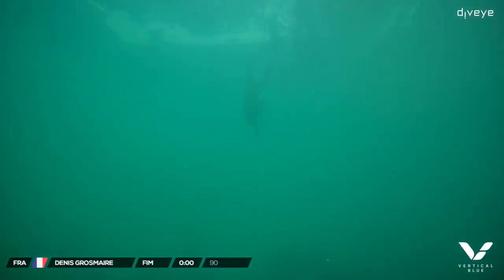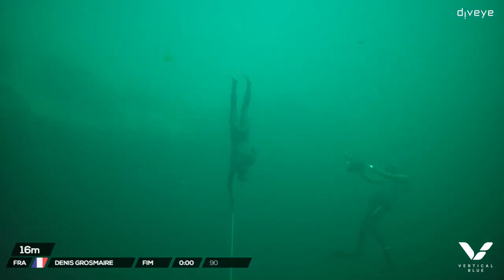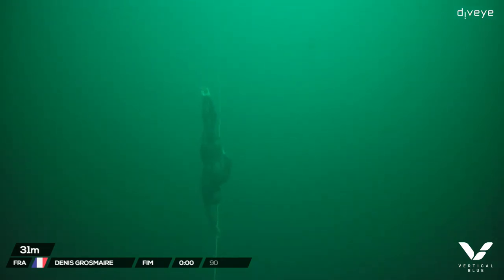He has started his dive. Free immersion, 90 meters. Dive time is 3 minutes. Okay, so this one's different. He doesn't have fins on. Yes, this is a discipline called free immersion. Free immersion is where a freediver is using the line to pull themselves up and down. He will eventually hit free fall or the sink phase, and we will see how he does his free fall.